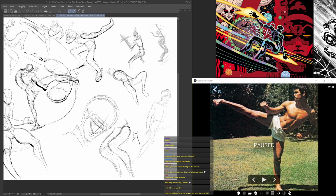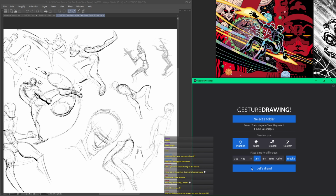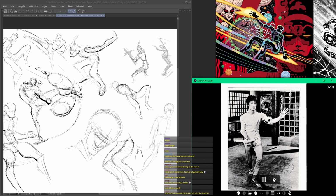So we're going to start another figure drawing set, another 20-minute set. This one, we might stick with 2 minutes, but I'm thinking we might go to 5s because that'll give us more time to really meditate. But I might shift to different images during the sets of 5s.